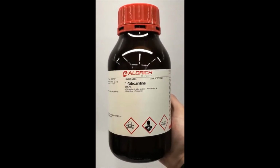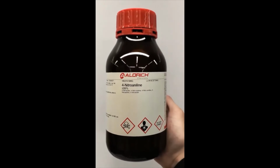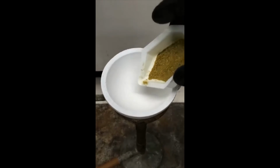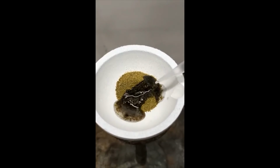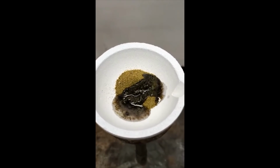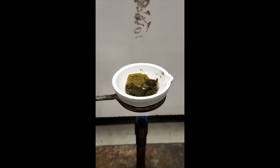This is 4-nitroaniline, which is a chemical that's commonly used to make things like dyes in pharmaceuticals. But I just want to burn it because it has a cool reaction. To make this happen, I just have to add some of it to a dish, along with some sulfuric acid. Now I just have to heat it with a Bunsen burner and turn it into a bubbly mess.